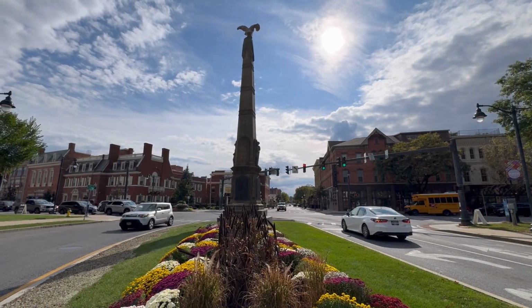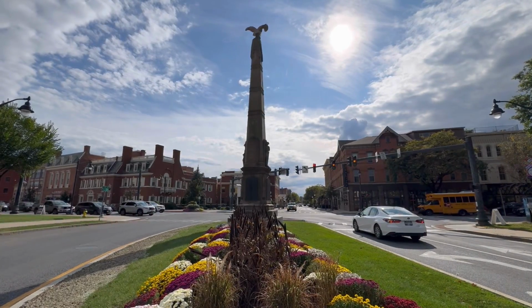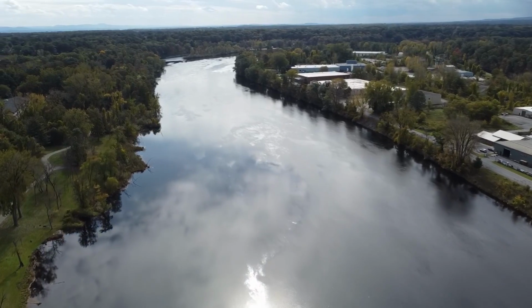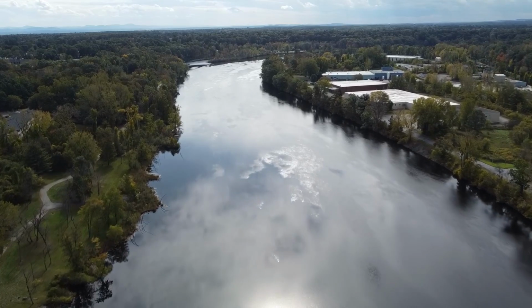From the battles to the lumber to the fires, we've learned a lot about Glens Falls. It's a very beautiful town, and it truly is hometown USA. But never forget what the Hudson River did to bring that to life.